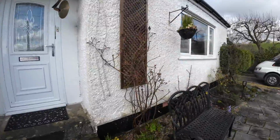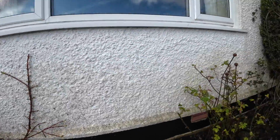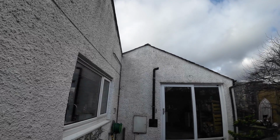So very green at the front. In fact, all the walls are contaminated. Lichens down the bottom, and then this gable end is particularly bad, but we'll transform this. So let's see how we get on with this one.